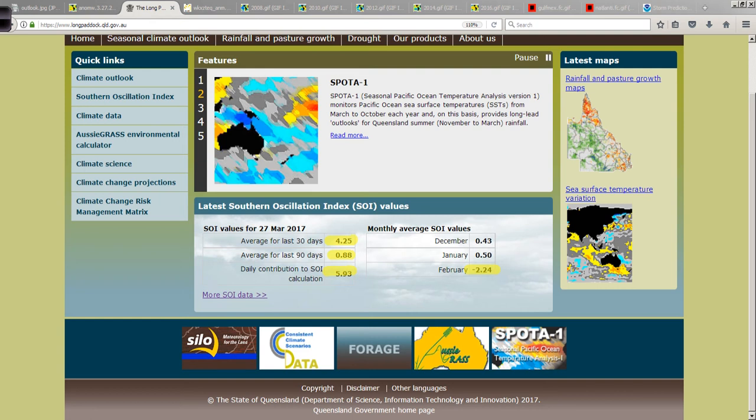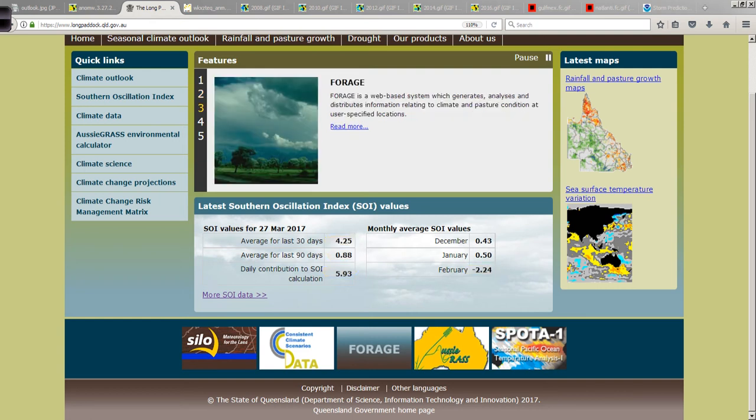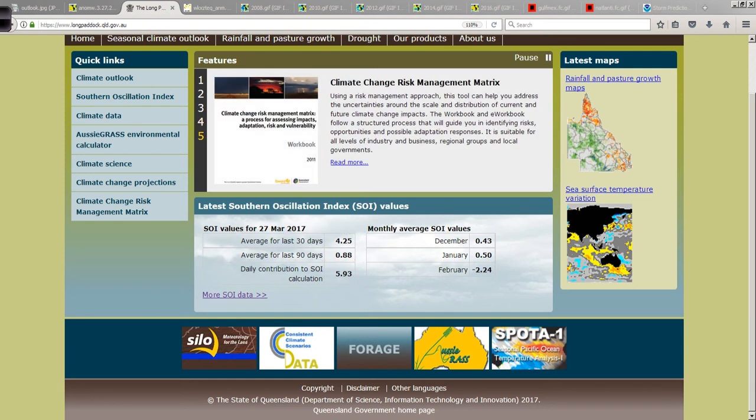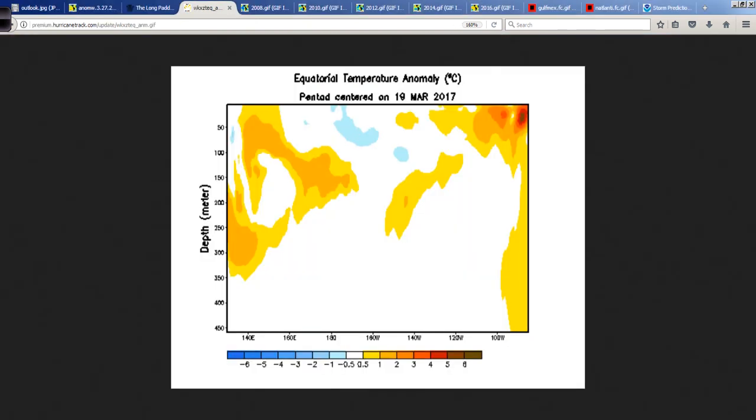We have a few days left in March. We'll see if these numbers indeed stay positive. And then we'll lose December. We'll have January, February, March, and we'll see what this 30-day number is. It matters because the pressure pattern still is not conducive for a significant El Nino to develop.